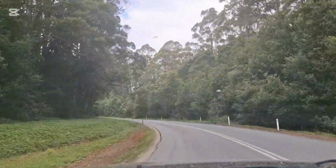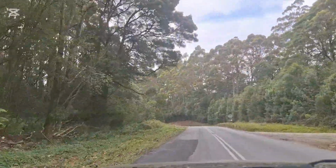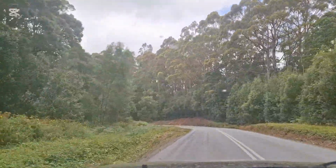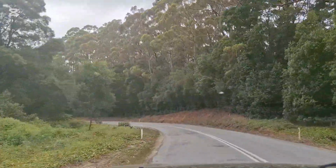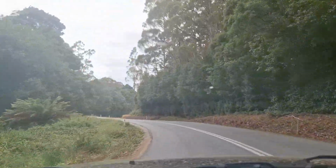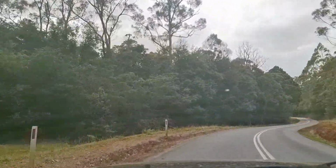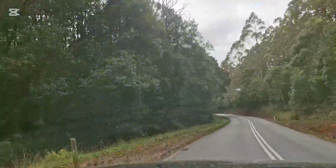There won't be a fly in front of the screen anymore. I flicked it. This is the old horse and buggy trail that they've turned into a road.